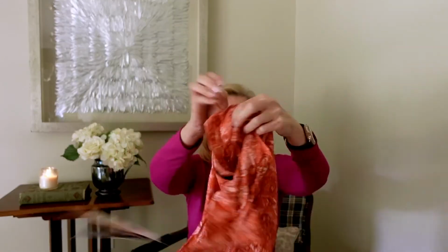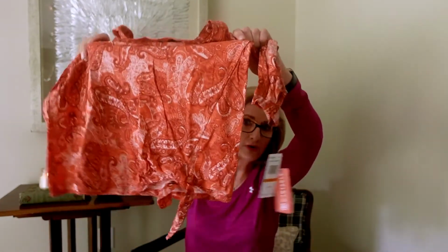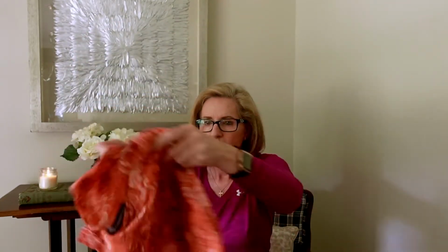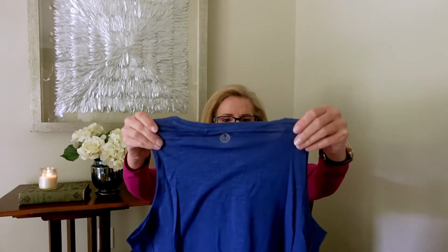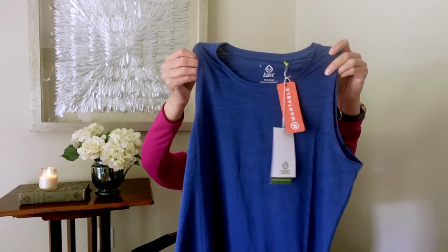Next, this is from Democracy, and it is just a little tee. It's got the red and orange paisley, and then it's got the tie front on the side. So there's that, and then this looks like something I got out of my Wantable Activated. This is by Task, T-A-S-C. I know I've gotten Task before. It's cute, but I think I've already sent this exact one back. I really think I have.